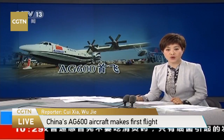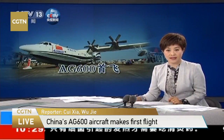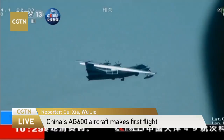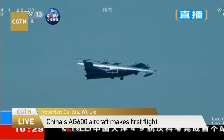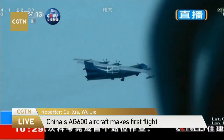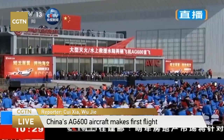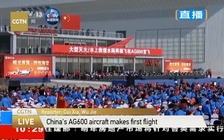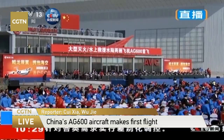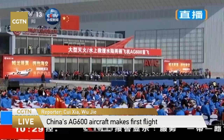At 9:38, AG600 took off successfully and will fly at the specified altitude for 1 hour. The first flight, the maiden flight of the AG600, took off successfully at 9:39, and right now AG600 is preparing for landing. We will go through the routine landing process, flying across the airport at a very slow speed.